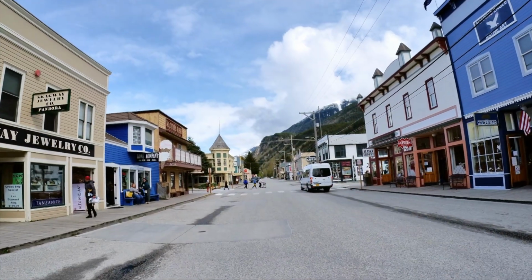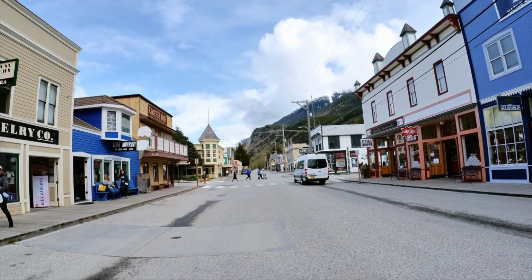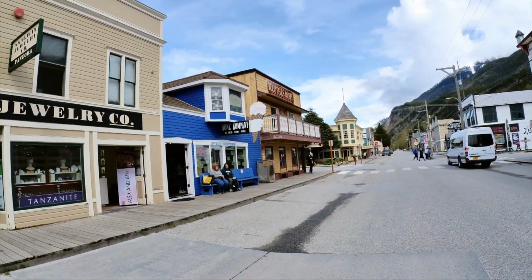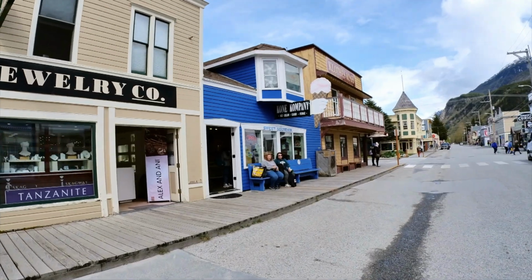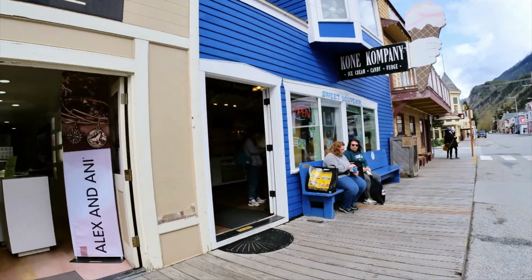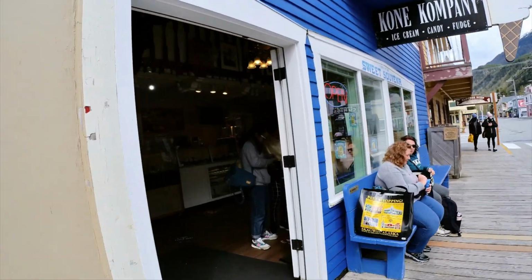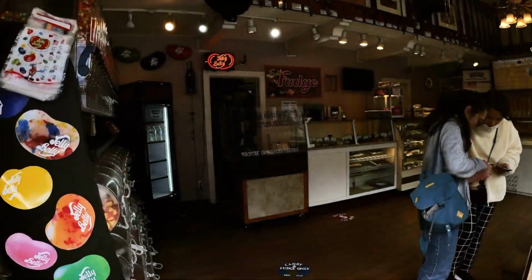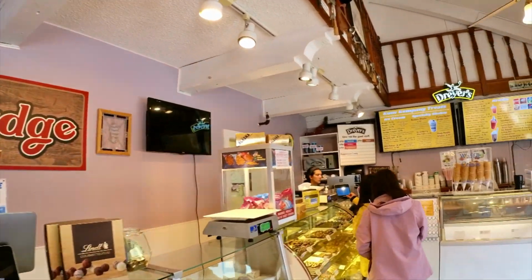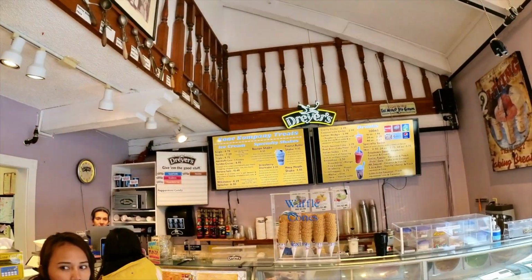Okay, one of the favorite places of everybody here in town, especially when it starts to get a little bit warmer, is the Cone Company. Even here when it's chilly, this time of year in early May, you can still see people grabbing some snacks. They do have some ice cream. They have different fudge, different nuts. Great little shop. Been here for a number of years. Hello, ladies.